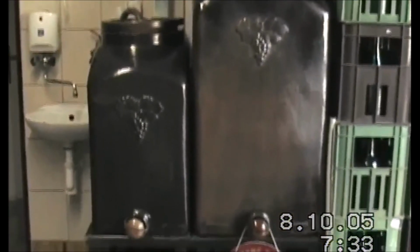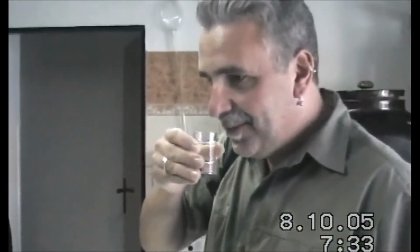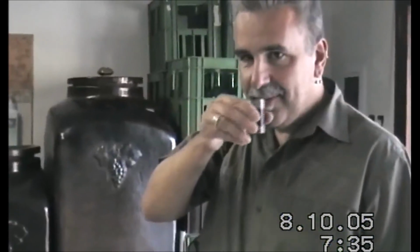The big vats of beer. Oh, it's gone. A little taste of white wine. I'll let you do that. Well, I can't video myself. I did one as well. I won't take you, I promise.